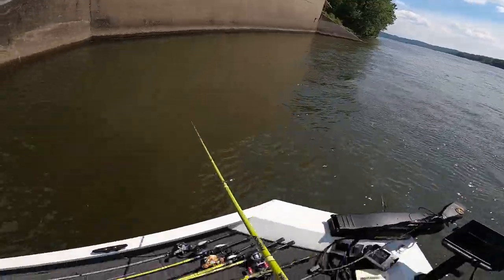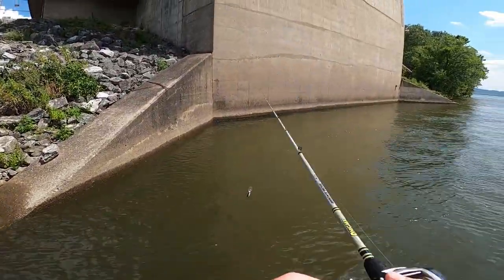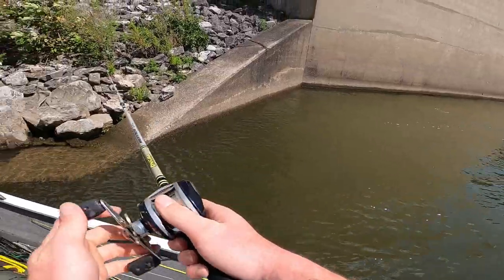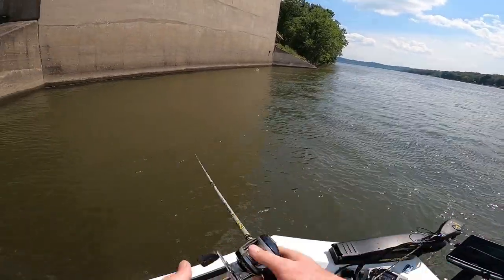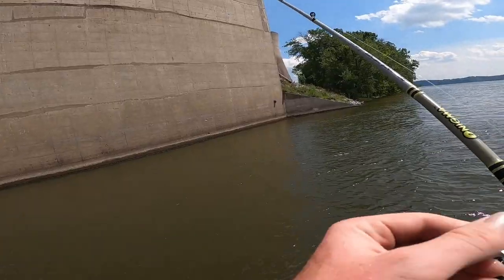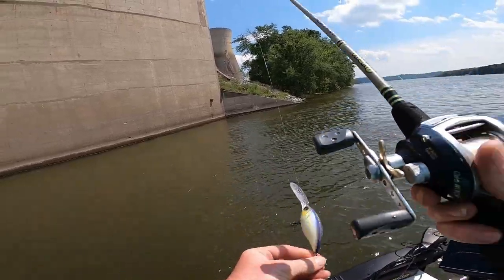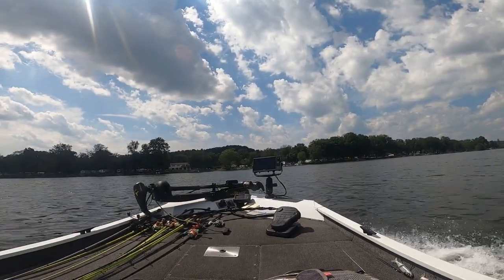And we get down to a little bit deeper section here in front of the power plant, and I start fishing a crankbait around, just slow reeling that along the bottom, trying to get any other fish to react to it, doing a pause here or there, trying to make something come up and react. So now we decide to pick up and move and switch spots and kind of go target largemouth. There's a spot that I know where there's a bunch of good grass.